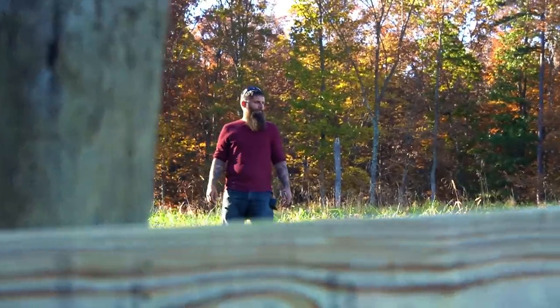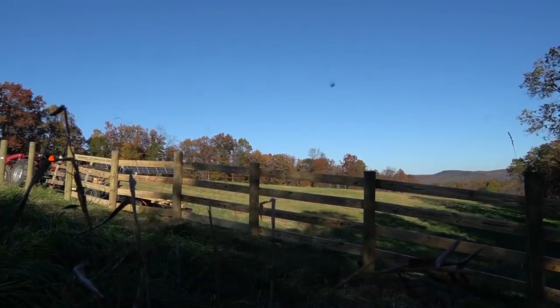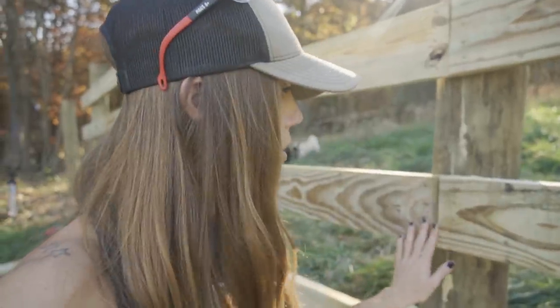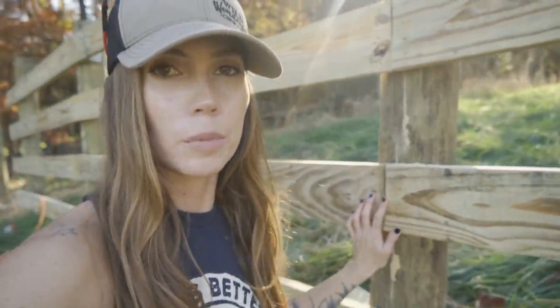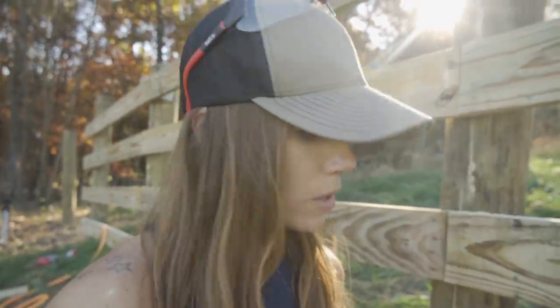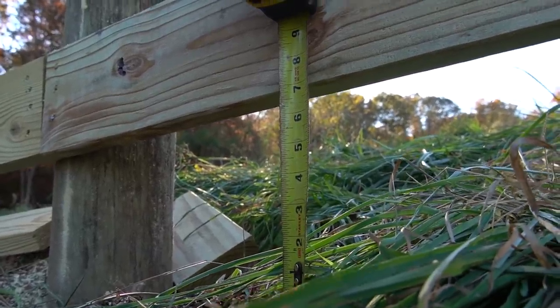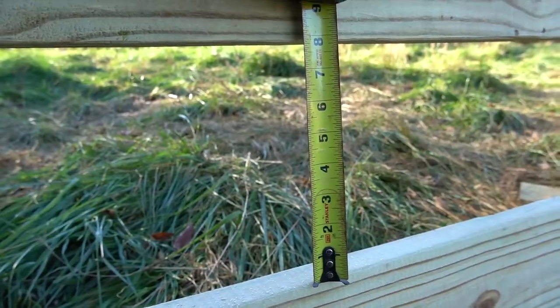Oh, it's very good. This is super exciting. We're rolling too, right? I know. So as Josh had mentioned, these are the little gaps right here that we're going to be going back through and covering with a board that's going to come all the way down this side. Obviously the other side of the fence is not going to need that because you can't see where the boards are meeting up. It's just all nicely lined up with the posts. So we're going 7 inches off of the ground to the first board. And then after that, we're spacing them every 8 inches going all the way up.